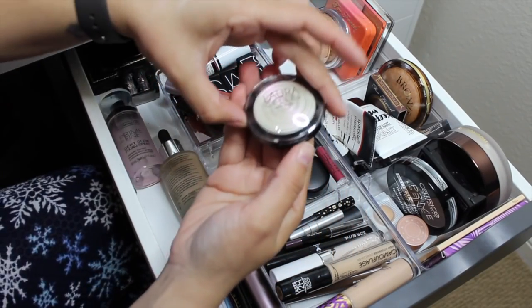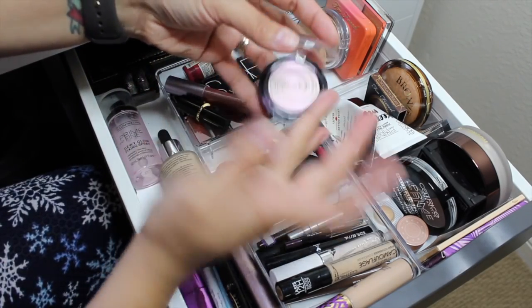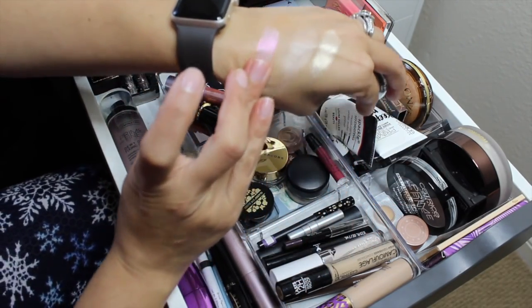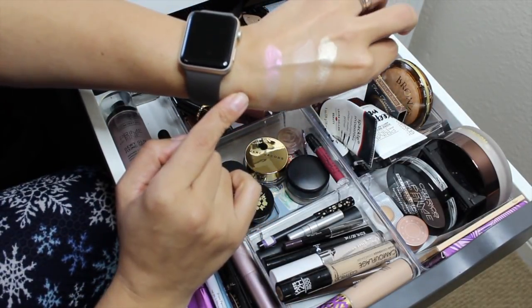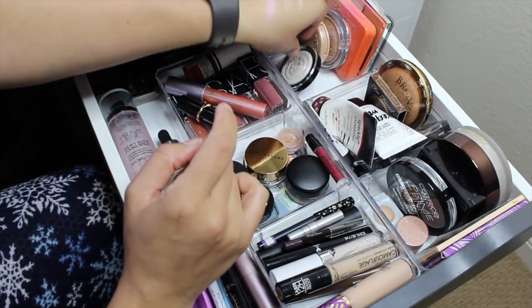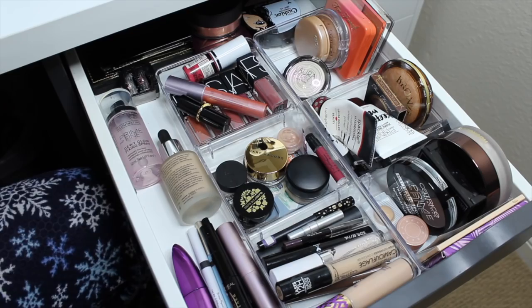Oh my goodness. Okay, Laura Geller Diamond Dust, the big gelato highlighter. Okay, I want to play with this because I picked it up last year around Christmas, and for some reason I feel like I barely touched it. So I'm gonna put this guy in here. Let's go ahead and do the rest of the highlighters.